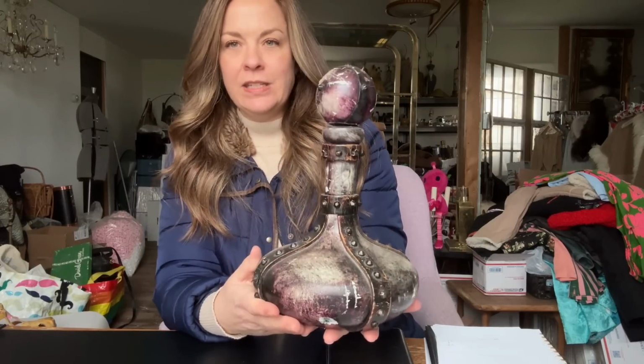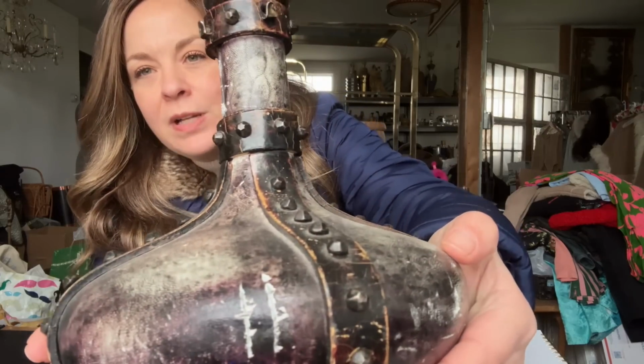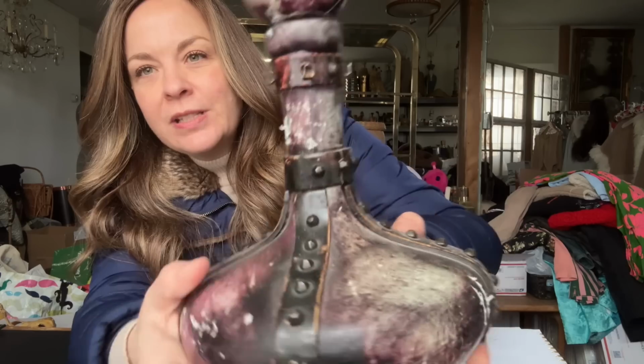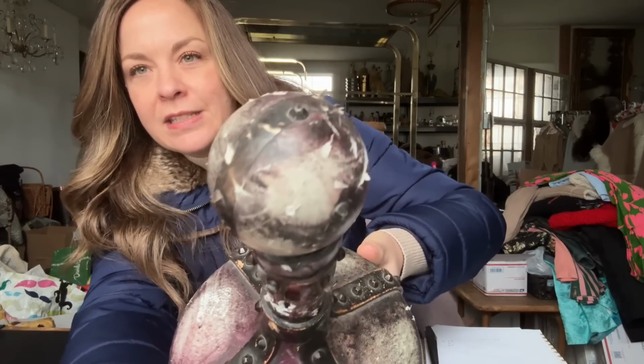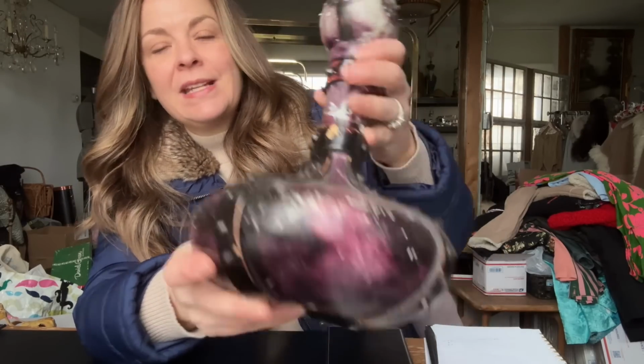So I had another sale on Chairish, and it is this vintage leather covered decanter. Now, this was not the best buy on my part, although it did end up selling for $53. The reason that it wasn't a good purchase is, as you can see, it is very distressed, chips, all the stuff. But I just thought it was so cool. I couldn't pass it up. It is marked made in Italy. This took probably about a year to sell, so definitely not a wise pickup, but it sold nonetheless.